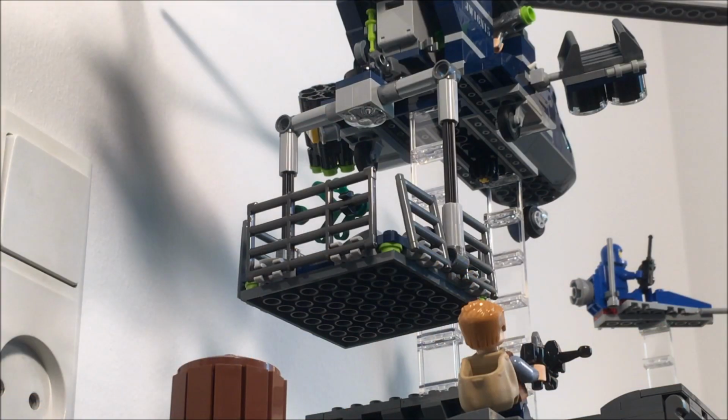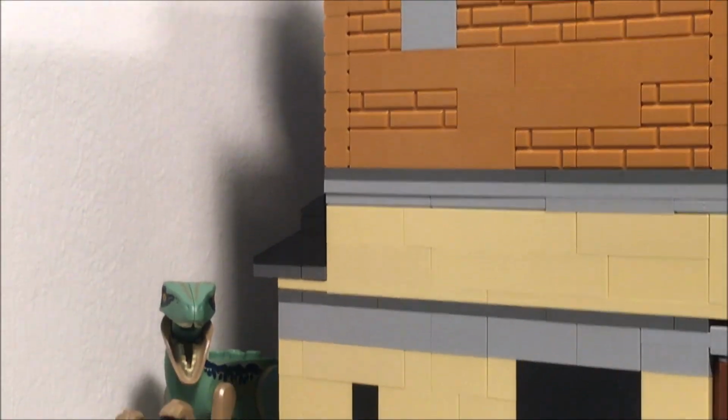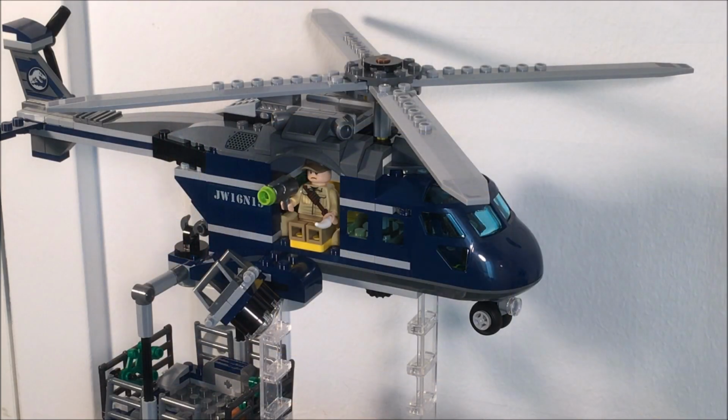First thing you might have seen that's going on in Bakersville is that there's a helicopter that looks like it's looking for a dinosaur, and a certain Mr. Chris Pratt seems to be here as well, maybe looking for a velociraptor named Blue. I wonder where she is. Let's hope they find her before she gets into any more trouble.